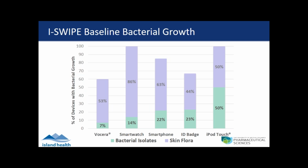What we found was, this is the percentage of devices that grew bacteria, and then the isolates on the bottom, the different types of devices. The purple is skin flora. We swab anybody's skin, we're going to get Staph aureus and some other things on there, just natural skin flora. We're crawling with bacteria, but don't tell anyone. And then we scanned the badges as well. The Vocera badges grew 7% pathogens. The green is the pathogens. Smartwatches were 14%. Smartphones were 22%.